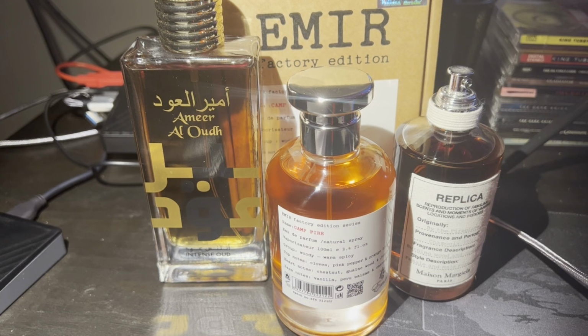So if you want this By the Fireplace type of scent, I would say that Campfire is good. It's okay. But most people want something that's strong and going to last a long time. And I'm not saying this doesn't last a long time. I'm saying the intensity of the scent profile is not as strong as the best value, which is Emir al-Oud Intense Oud. So it does have the campfire scent. It's just not as strong and not as intense as Replica By the Fireplace, of course. But if I was to tell you to go out and purchase something, I wouldn't necessarily say go out and purchase this. If you're looking to get this same type of scent, I would go with Emir al-Oud Intense Oud.